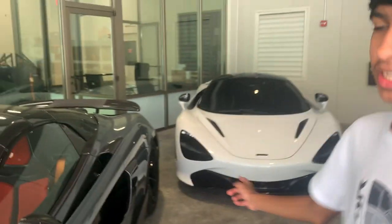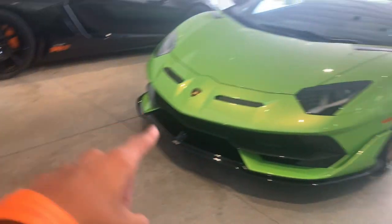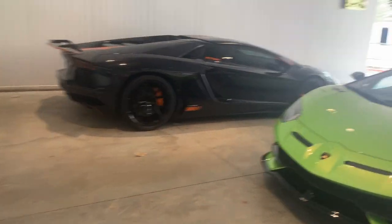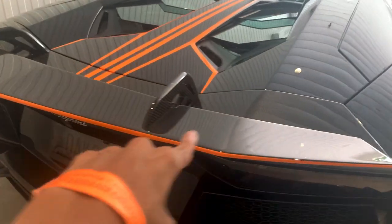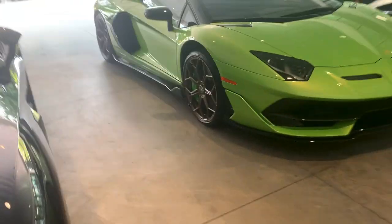And then coming back here again, we have one of my other dream cars, the McLaren 720S. Inspect in this white, it looks so, so good. Here we have the Lamborghini Aventador SVJ Roadster next to the original LP700-4 Aventador. Now this one right here is a Roadster, and then what do you think about this carbon fiber wing right here? It looks good to me, but it's not the best looking. Now there are a few other supercars back there, so we're gonna take a look at those.